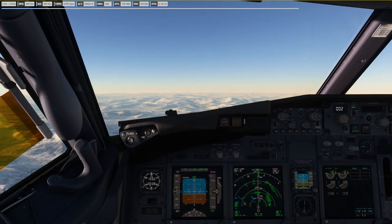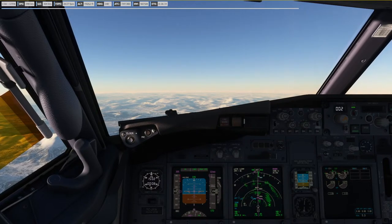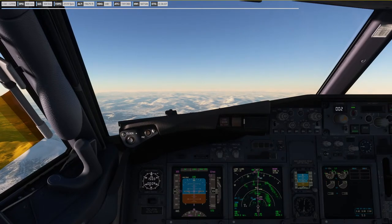And Julian, the new 900 is both the standard and the ER. Then Bisney: is there a Ukraine International livery in the PMDG Ops Center by any chance? No, it is not, but it has been requested on flightsim.to as a freeware livery already, so I'm sure that it's going to be available within, well, the very latest a couple of weeks.